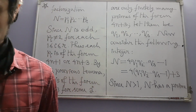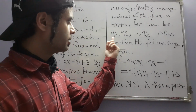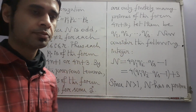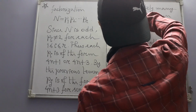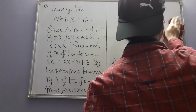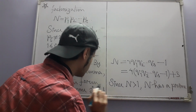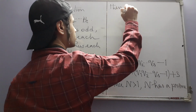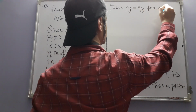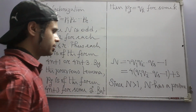However, we only have these primes. According to our supposition, these are the only primes of the form 4n plus 3. So now this pj has to be equal to one of them. We have no other choice. But then pj is equal to qk for some k. Alright, so now we are almost there.